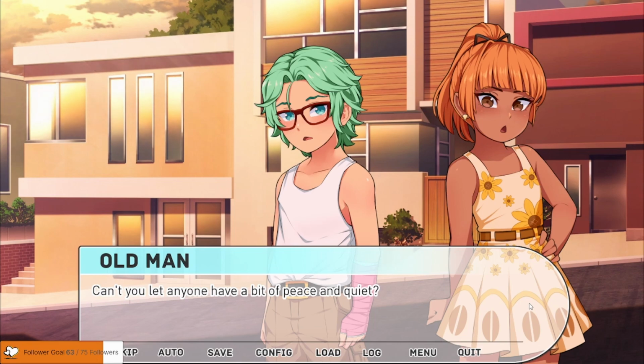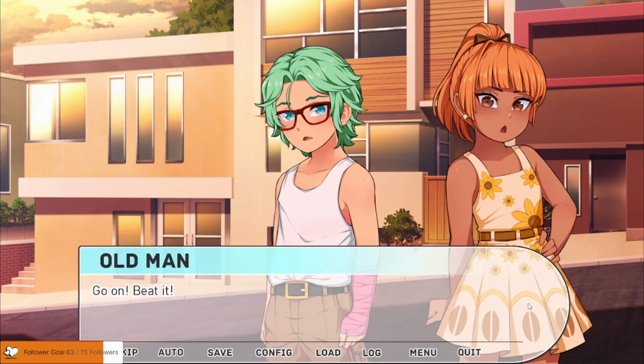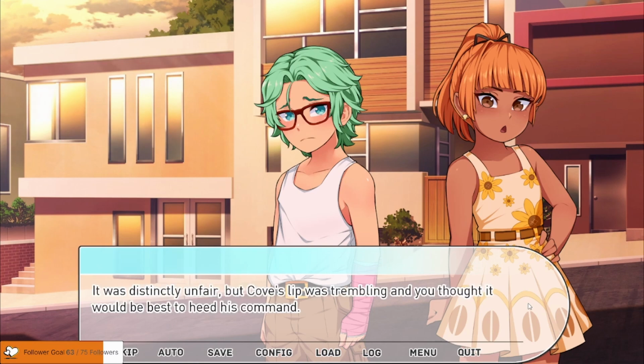Can't you let anyone have a bit of peace and quiet? He must not be a fan of theater or farm animals, as well as kids. That was the only explanation for his outburst, which was far louder than anything you and Cove had done. Go on, beat it! It was distinctly unfair, but Cove's lips were trembling and you thought it would be best to heed his command. Let's go.